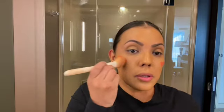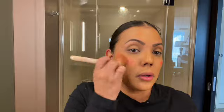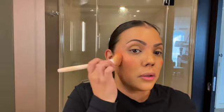I'm gonna go in with the Rare Beauty blush in Joy, and then put that on. That was probably way too much, but let's blend it out. Yeah, that was way too much. Okay, it looks like shit right now, but we'll fix it.